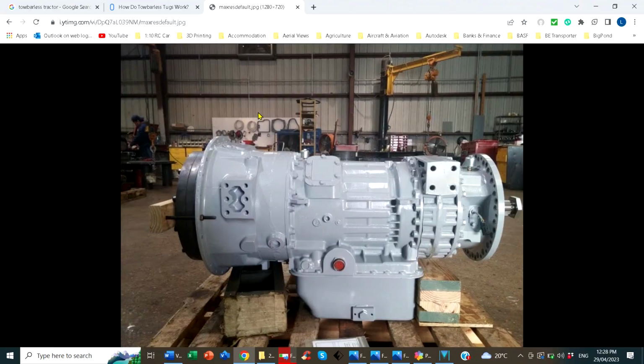Allison had their own drop box. We didn't use it because it didn't have an interaxle differential. And here's a typical view of it. Big transmission, but a typical automatic torque converter in the front, and here's the flange ready for the drop box. We were able to adapt our own transfer case onto that flange.